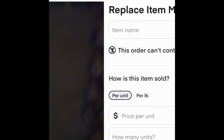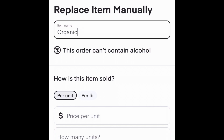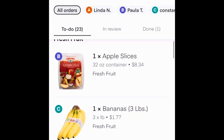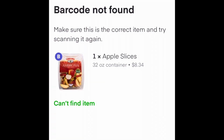And also, while replacing those, it's interesting, I believe it was the blackberries. They weren't available, and so Instacart suggested replacing the blackberries with blueberries. However, they had the organic version of blackberries, which is what I chose to replace, and the customer had already had an order of blueberries, so I didn't want to give them double blueberries. So I replaced the regular blackberries with organic blackberries. So you'll see that happen.